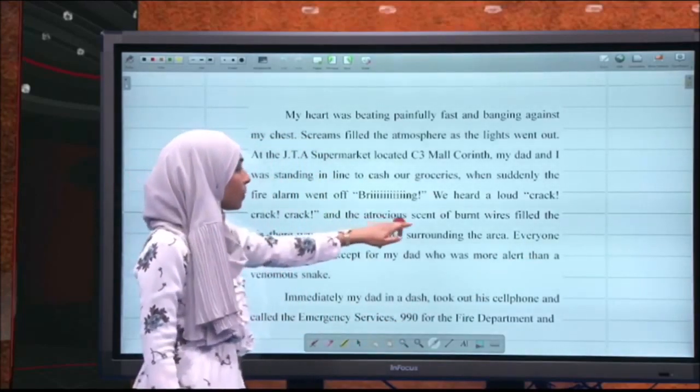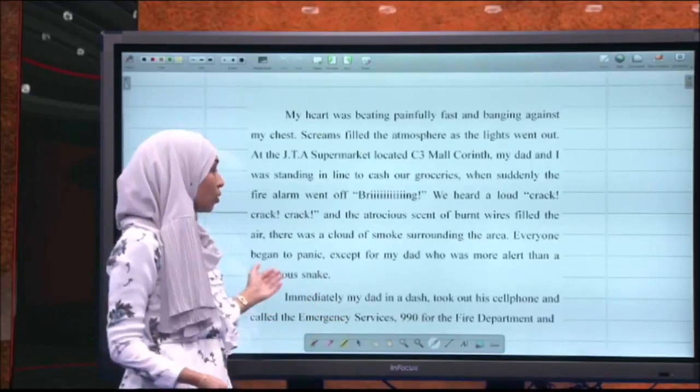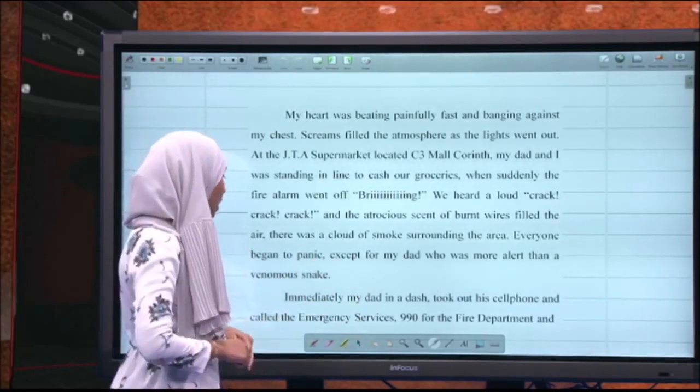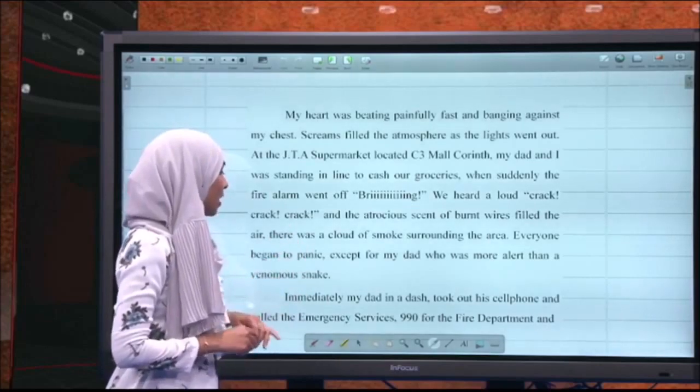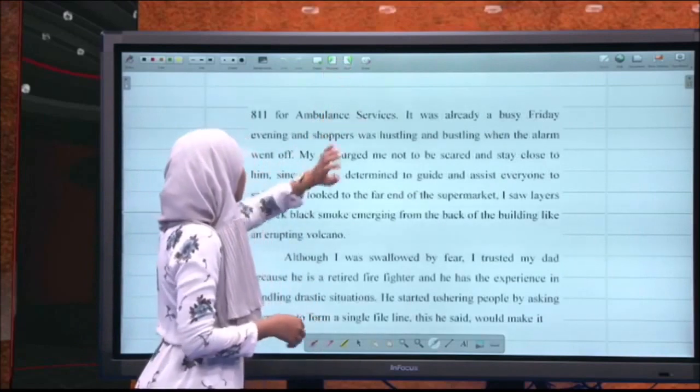I liked how he described the scent, the atrocious scent of burnt wires. That scent comes to you. You picture something really terrible or something burnt so badly that the scent is unbearable. "Began to panic, except for my dad, who was more alert than a venomous snake." And that's a great comparison. We know how venomous snakes are, so you have that image in your mind. You know his dad is well up to the task. He's aware. He's looking at what is happening.